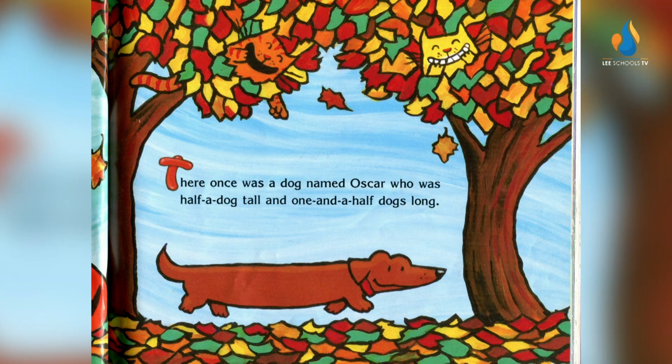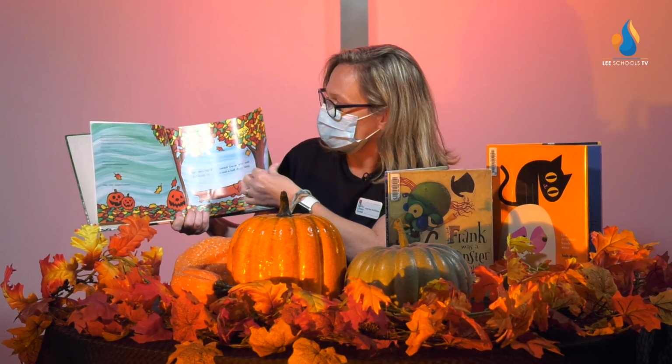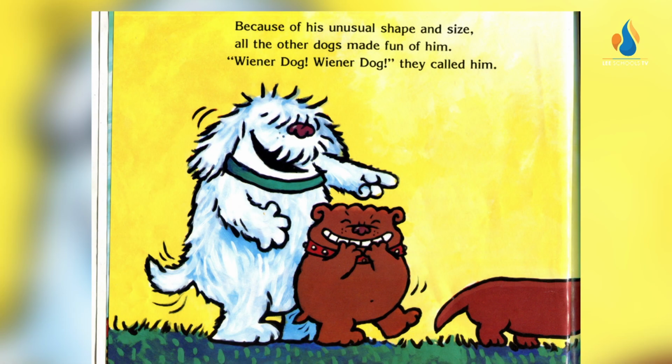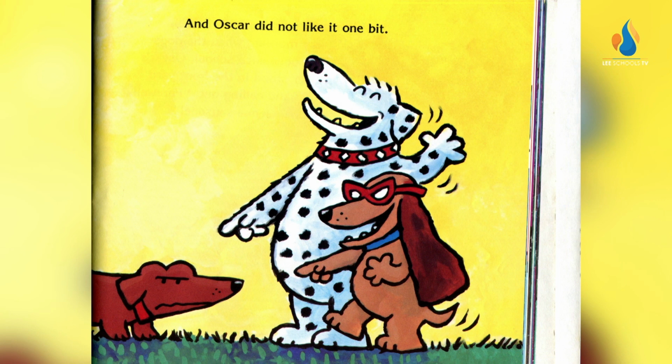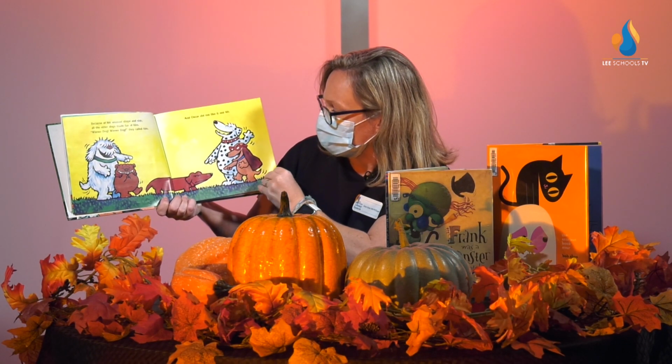There once was a dog named Oscar who was half a dog tall and 1.5 dogs long. Can you see who's hiding in the tree? Those are 2 kitty cats. Because of his unusual shape and size, all the other dogs made fun of him. Wiener dog, they called him. And Oscar did not like it one bit. Look at that, he looks a little bit upset, huh?